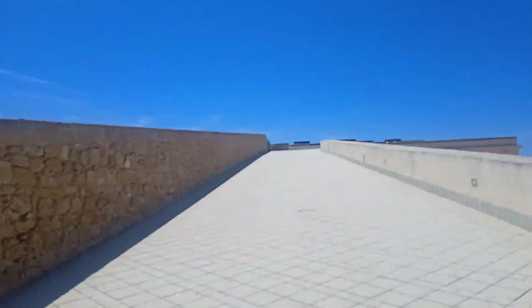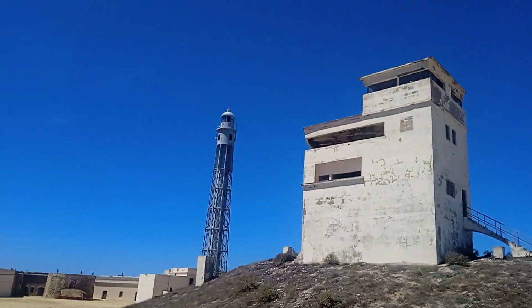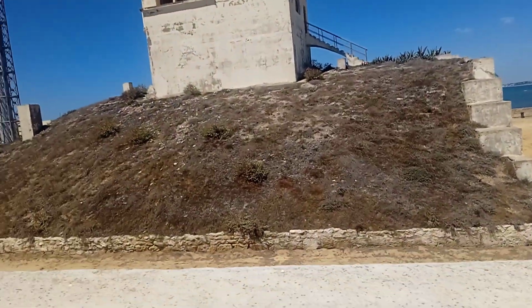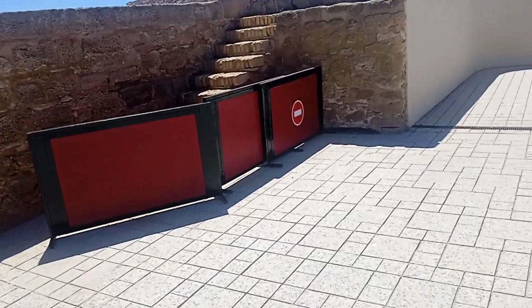Right, let's test the calf muscles, which I haven't done since a couple of weeks ago, walking up hills in Arcos, going to see Cadiz. Ooh. Wow. This is truly massive. There you go. Old and the new. No entry. I understand that sign, so I will not walk up.